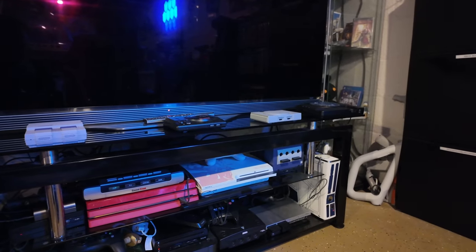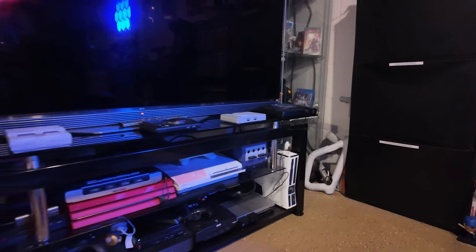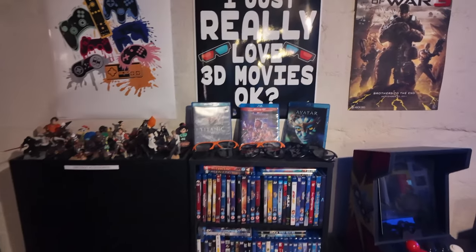And then we got the Sony PlayStation 3. We got the Nintendo GameCube sitting over there, and I do have the component cables on that, and those component cables are crazy expensive. I got lucky as hell with that too. I got it for like $40 back in the day, and those things now go for a couple hundred dollars, which is insane. Again, here's my 3D Blu-ray collection here.